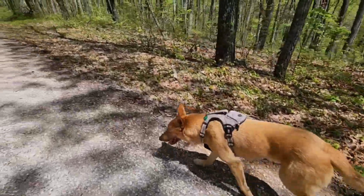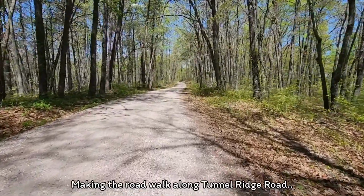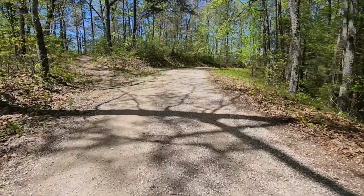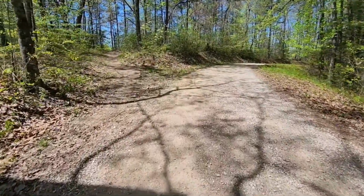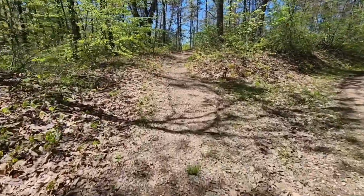But from here, we're gonna hike out to Star Gap Arch, go check it out. Alright, and now let's take this spur trail off to the left. That'll lead us out to the trail down to Star Gap Arch.